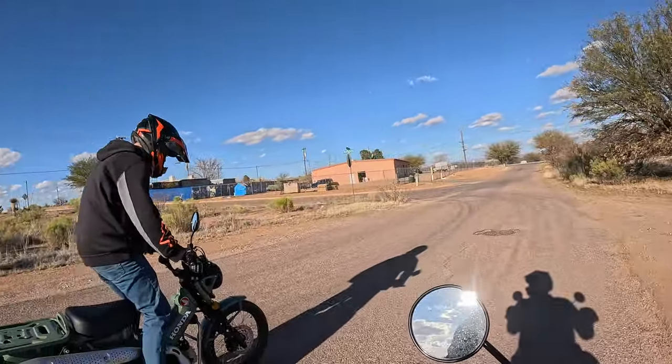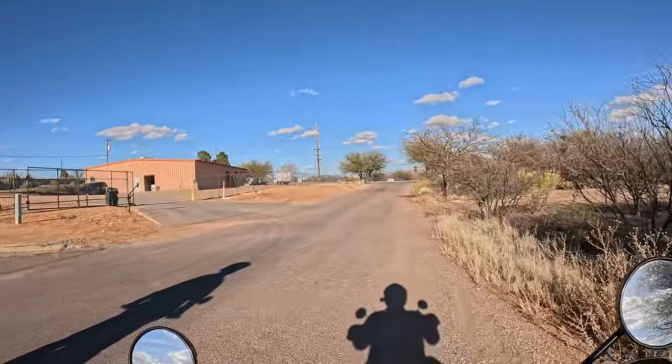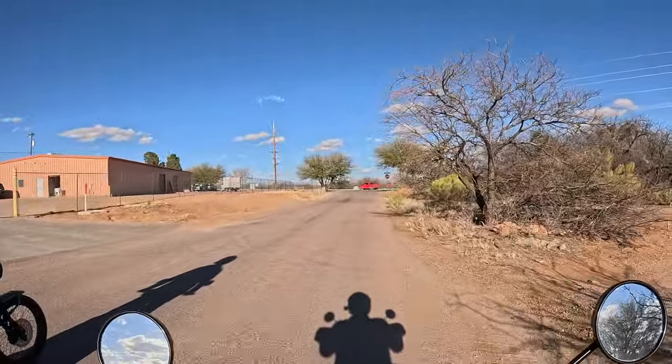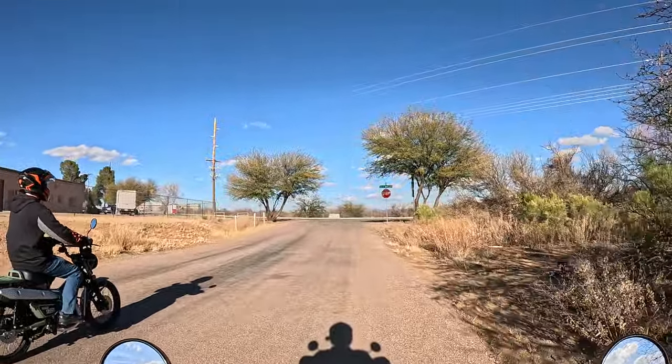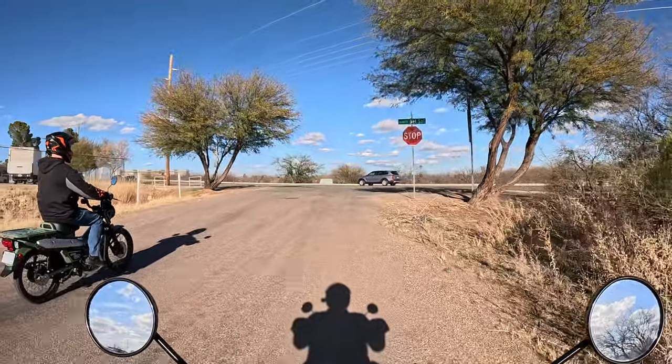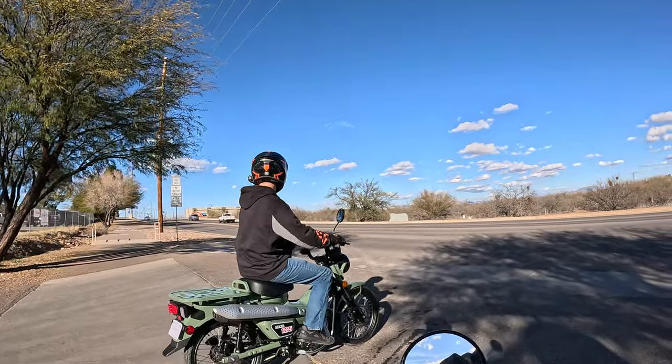I still have to be forward a little bit. But it's crazy. The weight is so low that any little movement of the feet, you'll start turning the bike. Yeah, it's real easy. Flickable, I guess you call it. Yeah, that's exactly what I was thinking. It's so easy to flick this bike. We can go right. Oh, let's go left.